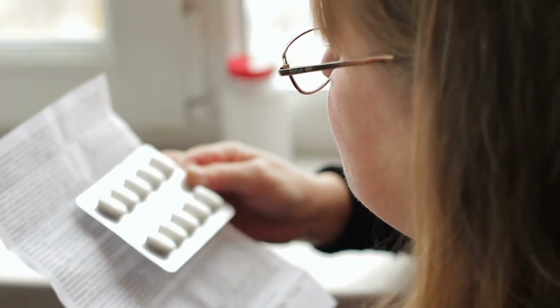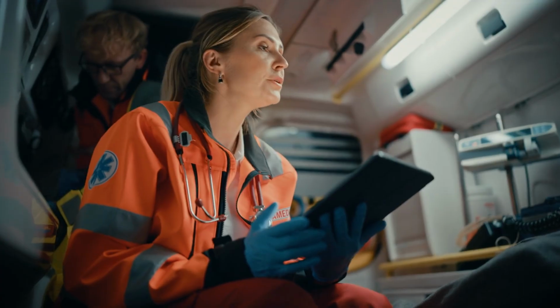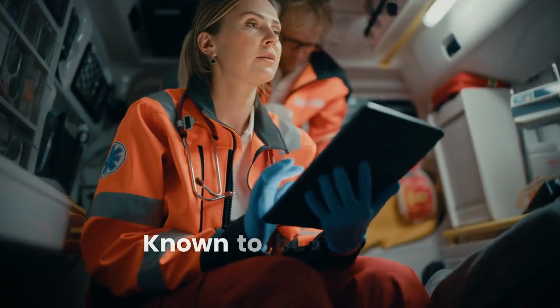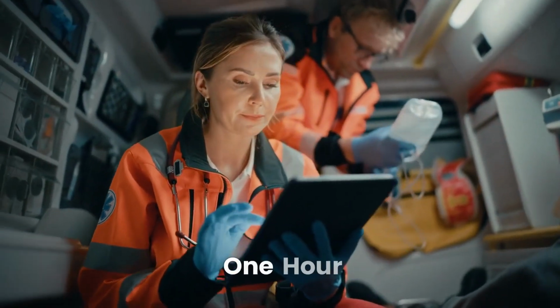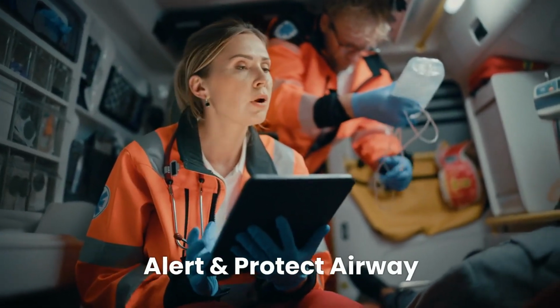Here are some of the indications for activated charcoal. EMS professionals should consider administering activated charcoal in cases of toxic ingestions where the ingestion is known to be adsorbed by charcoal. The ingestion occurred within 1 hour. The patient is alert and can protect their airway.